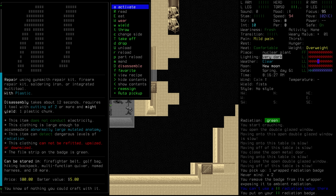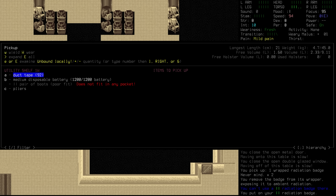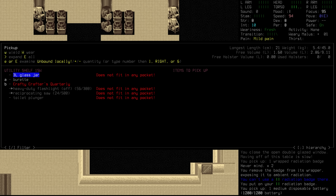Right, down the bottom here, we can see that the strip on the badge is green. That should change color, I believe, up through to like red and then black. If it's black, it means that we're dead, I'm pretty sure. So, yeah, let's hope not. Let's really hope not. Medium disposable battery, we can fit that in our coat for now. Let's take it, and we'll see what else is here.